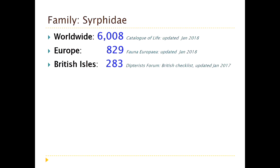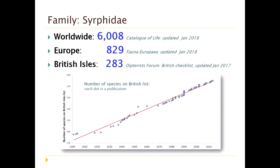I've got one species still to write up. I must get that job done before Easter. Just to give you an idea, that's what's happened to the British list in the last 100 years or so. What you can see is pretty well a constant state of increase.